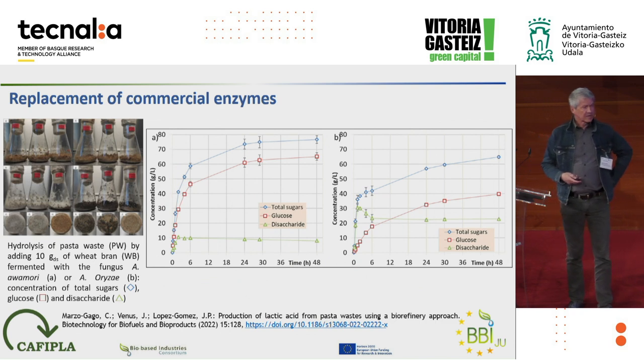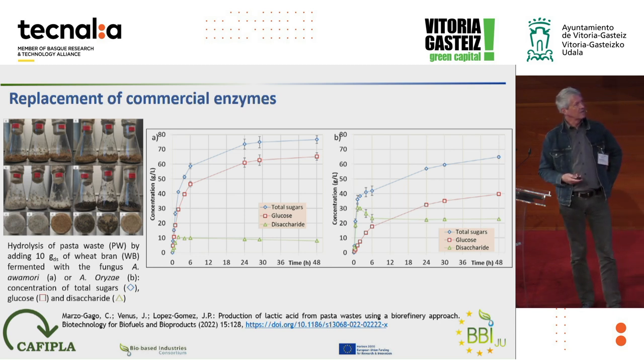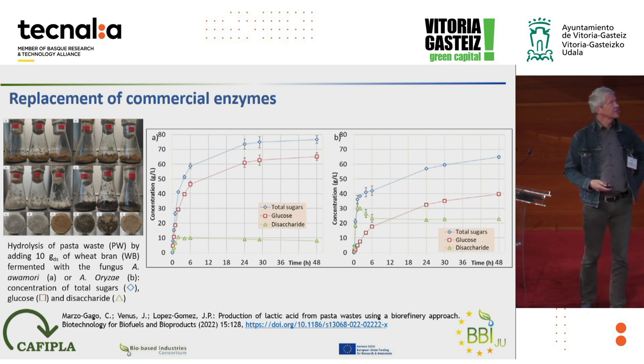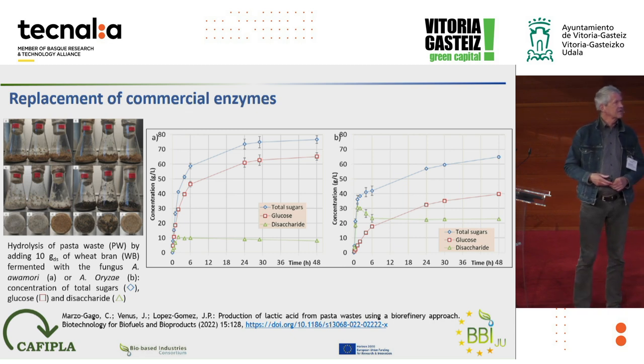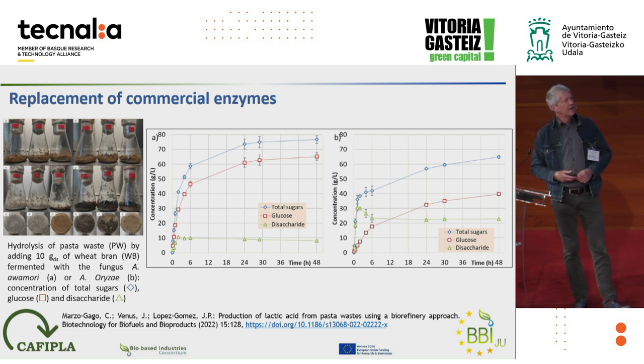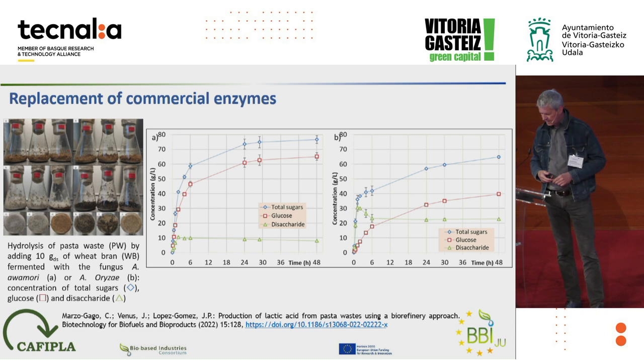And then, talking about enzymes, we thought it might be a good idea to make our own enzymes instead of buying them from the global players, as you might all know. And we tried some approaches of solid state fermentation, what you can see on the left hand side. Really simple, just wheat bran inoculated by different fungi. And as you can see from the diagrams on the right hand side, the different fungi behave a bit differently, giving different results of the sugar release. But anyway, both of them were working quite well, and we are very happy to get this published recently as well.